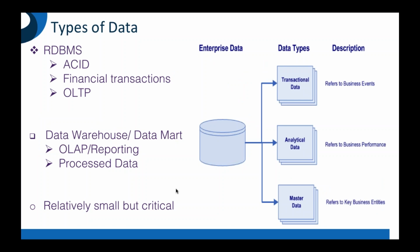Another classification of the enterprise data is based on the usage of the data in that enterprise. Here are three types: transactional, analytical, and master data. Transactional data is normally produced out of business events in the enterprise. Some examples of this type of data are purchases, billing, payments, etc. This data is also generated out of online transactions like web orders, money transfers, etc. And it is usually stored in online transaction processing systems, or so-called OLTP systems.